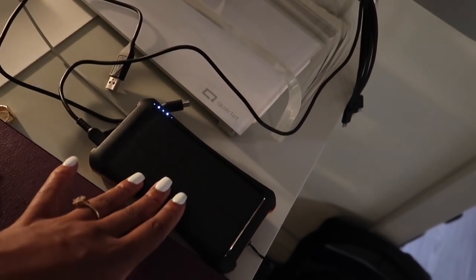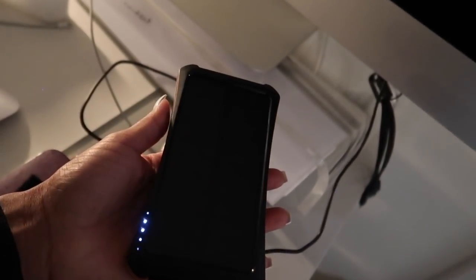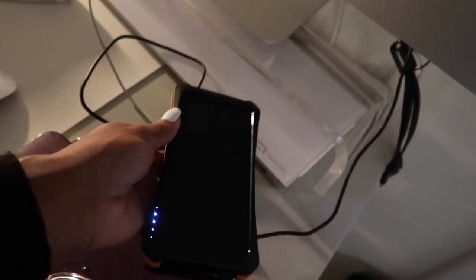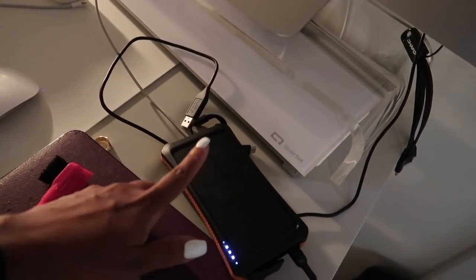This is my solar powered charger. So this is solar powered, I don't even need to charge this on a computer or anything. I could just put it out in the sun and it will charge by itself, which is so bomb. I got this from Amazon. If you're on vacation, I mean, you have to get this. I'm charging that right now so I can have all the chargers ready to go.